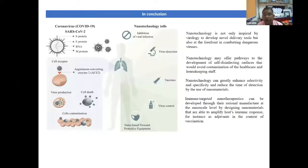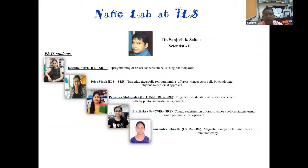So again, in our lab we are working basically in the area of cancer. We are also working on oral cancer. And also we have developed some magnetic nanoparticles for an imaging platform. At the same time, we are also using these magnetic nanoparticles for cell separation. So this is my lab.